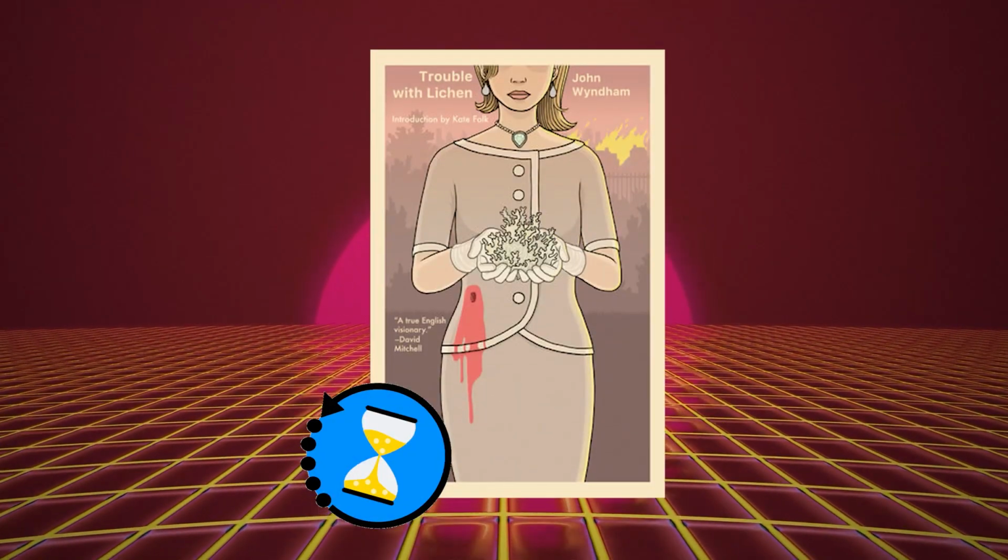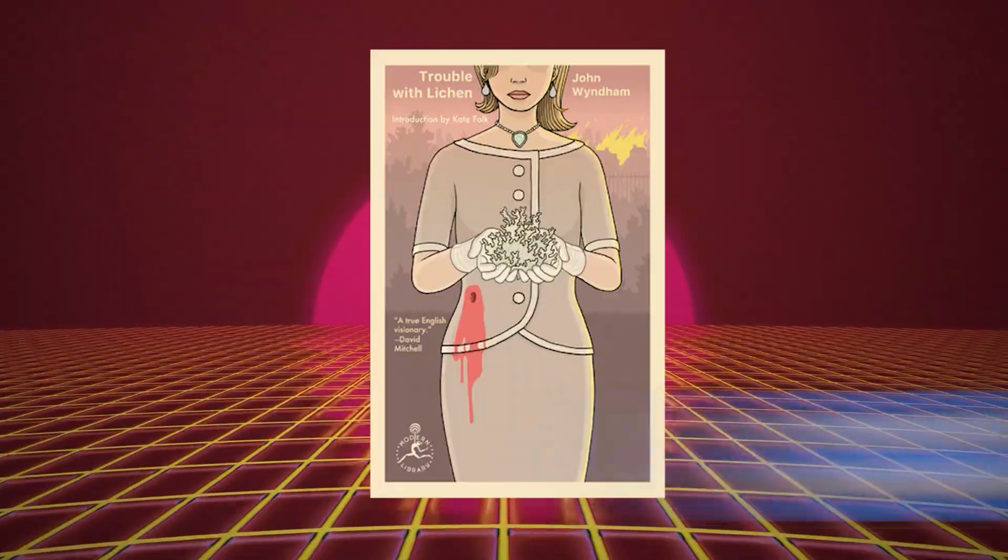Now, I know that this is the new copy of it, but the older copies I checked don't have a UPC, so it still counts for this list. Trouble with Lichen is one of the lesser known John Wyndhams, and I don't understand why, because it covers everything that I love in science fiction. Well, maybe not everything, but most things. I was super pleasantly surprised, and it made me a John Wyndham fan for life.